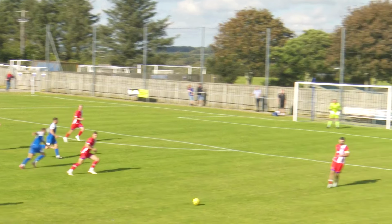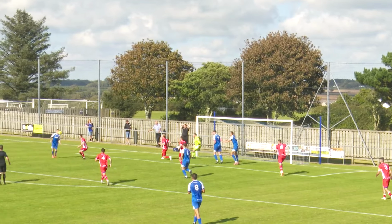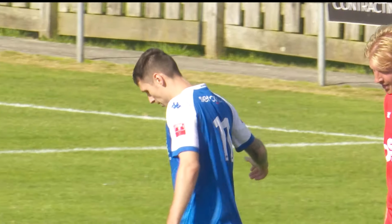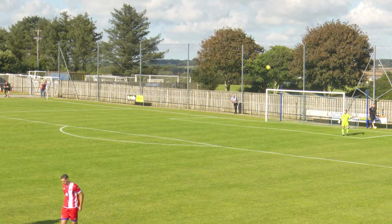Thompson played it out now to Kopp. Kopp here, because he's gone with his right peg into the box. Oh, and he's just taken from... And can Craig get onto it? Oh, and he's got to keep that down. And it's gone high. Thompson looks like he's walking a bit gingerly.